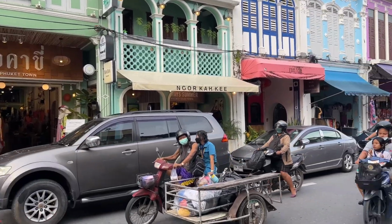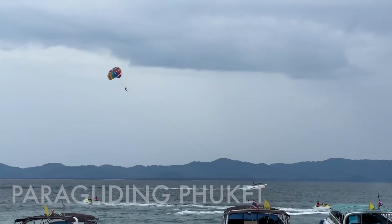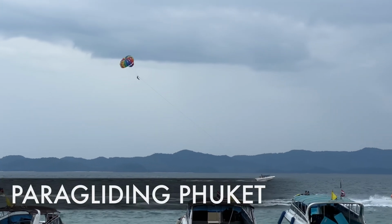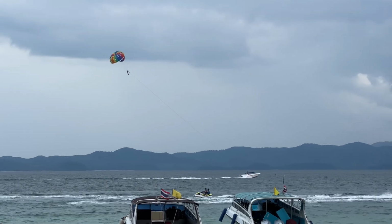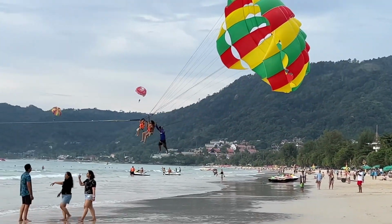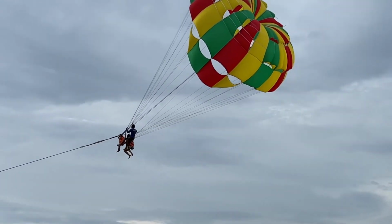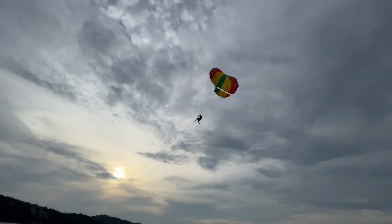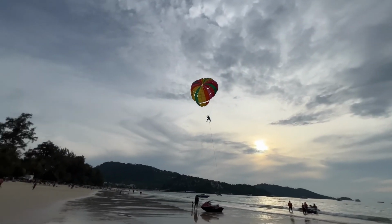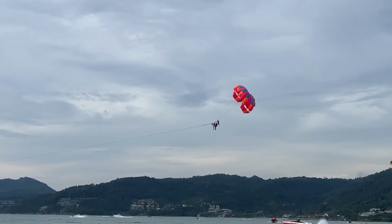Next up, we're going to head back over to the west side of the island where they have most of the paragliding or parasailing. This is where you get the parachute, you attach to a jet boat, and you really go high up there. Now, be sure to take all safety precautions into consideration when doing this, but it is definitely a place to turn yourself into a drone. You will feel like you're getting the bird's eye view that all the drones get.